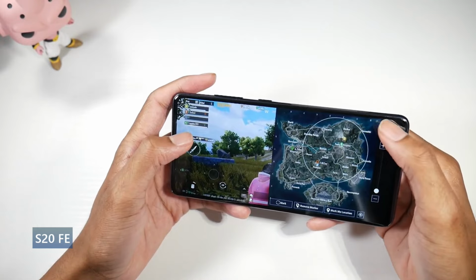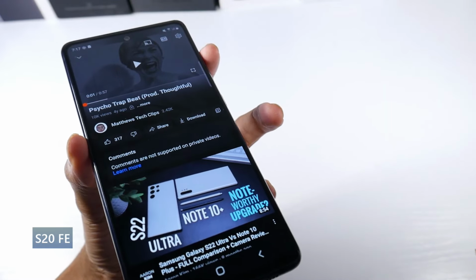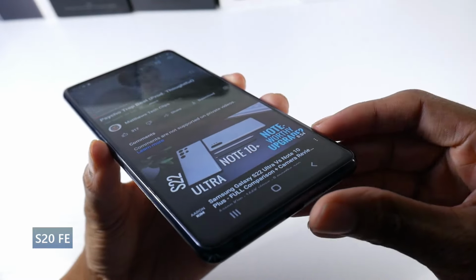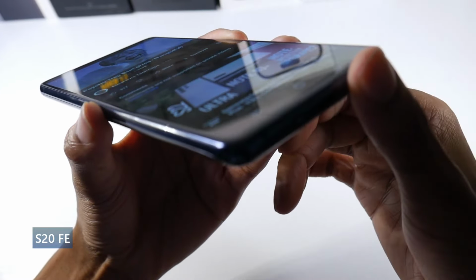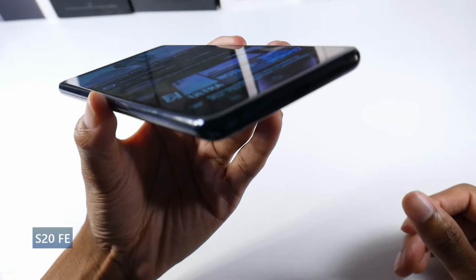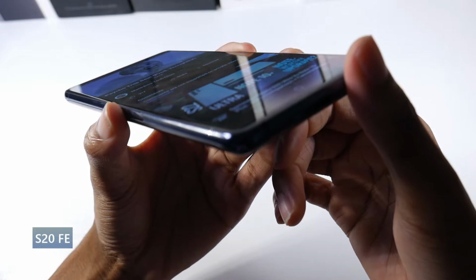The pictures on here still look great to me, especially if you're in good lighting. I think the pictures look awesome. Even low light shots don't really look that bad on here. And I think for the price, I don't think anybody would complain about this, especially if you compared it to like a $200 budget phone. I think it would still beat a lot of the $200 budget phones out right now. Even, honestly, probably on par with some $300 mid-rangers.